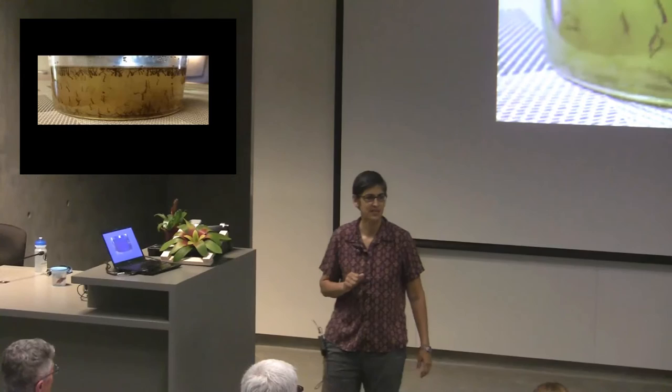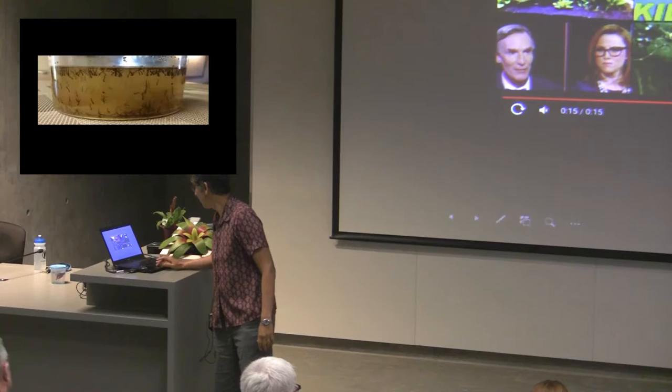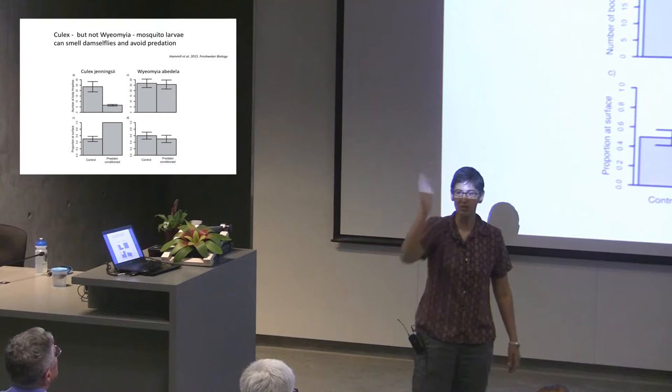Now, if you are a damselfly, having something twitch in front of you and you're a visual predator means that you can see them really easily.